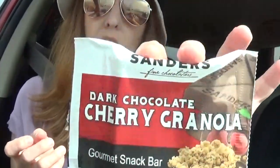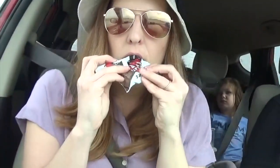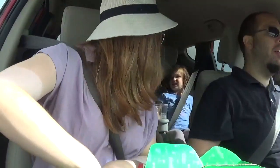Okay, so the next thing in here is Sanders Dark Chocolate Cherry Granola Gourmet Snack Bar. And I'm not even looking at the nutrition facts on anything because I'm on vacation. Oh, it's like a chocolate bar. I love chocolate and cherry together, and it's dark chocolate. Good job, Sanders. It reminds me of like a crunch bar, but with granola. You guys can have some of this in the hotel room.